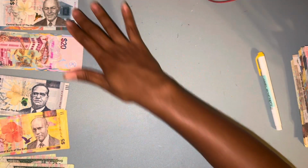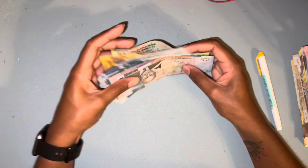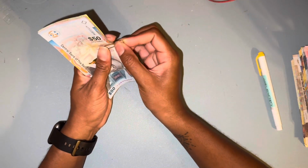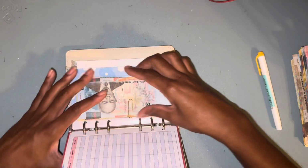So what's left should be 113. So 50, 70, 80, 90, 100, 105, 110, 111, 112, and 113. And this is going to go towards the Pokemon binder. So I'm going to put it like this and put it in. Oh, you know, I'm going to put it in here actually, because I am still stuffing my monthly challenge this. So I'm going to put it there, so I know that that's what that is for.